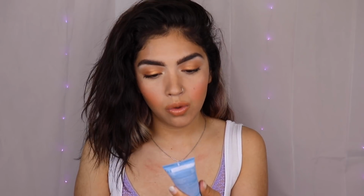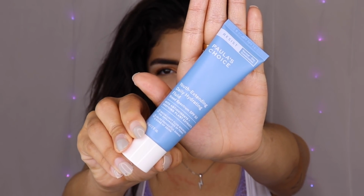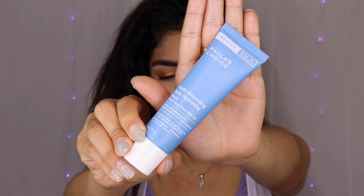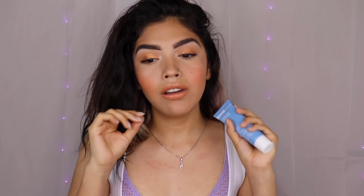This is the Paula's Choice Youth Extending Daily Hydrating Fluid. This has an SPF of 50. It has antioxidants, lightweight, and prevents UV damage. For those of you guys wondering, this even says on the logo up here, Paula's Choice Normal to Oily Skin. I love this stuff. I love it so much.